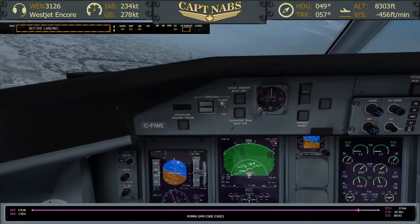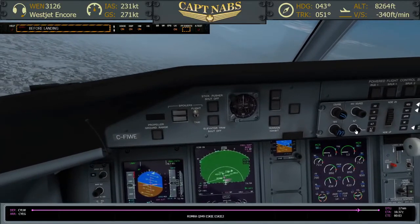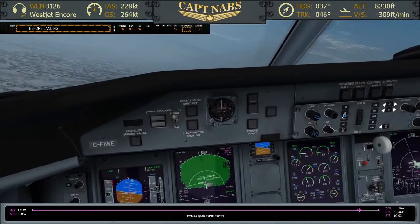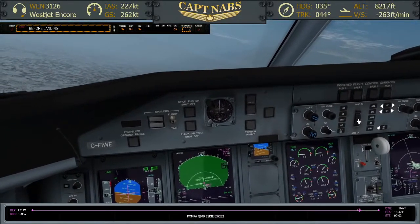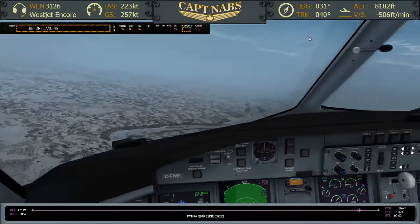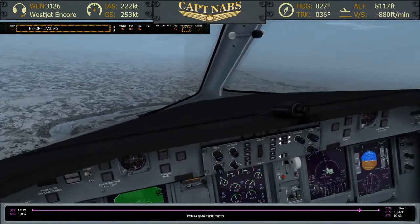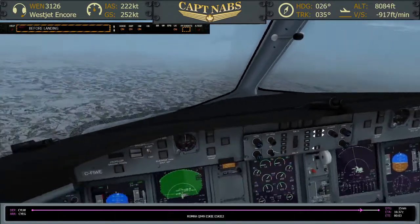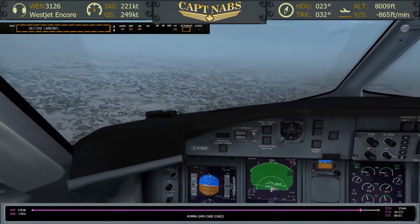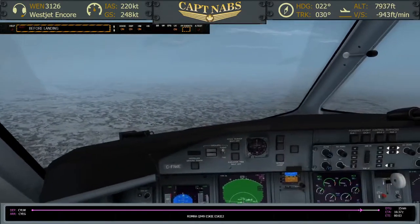Alright, that was 9 descending 8, and what we're going to do is we're going to go ahead and just continue down to 5,000. Still set alt cell. We're just going to go into VS and just bring it up to 1,000 feet per minute down. That's a pretty normal rate. Airport should be off over there somewhere. We're going to see it in a couple minutes here. Alright, we're still doing 220 knots. That's not too bad. Just enjoying the scenery a little bit too.